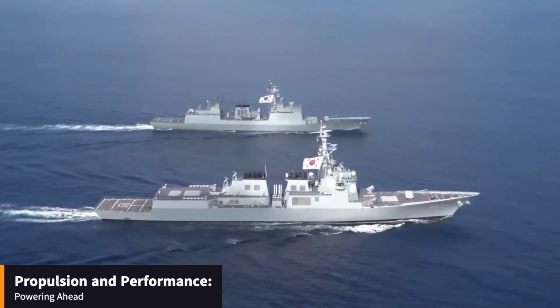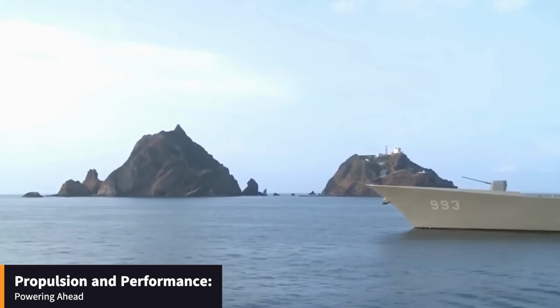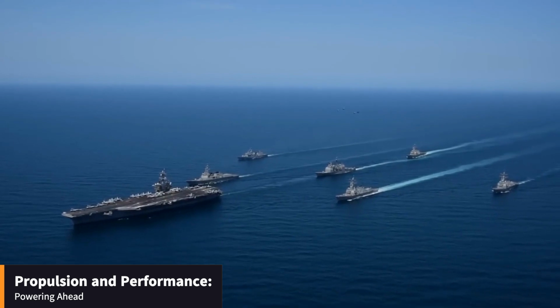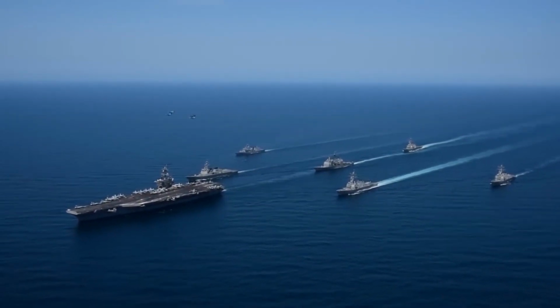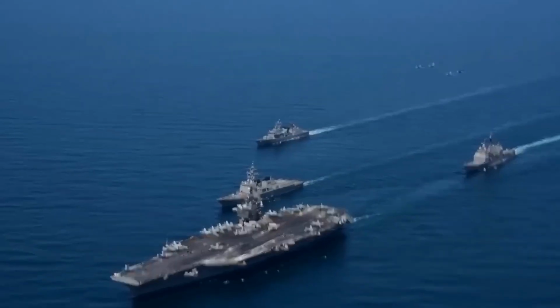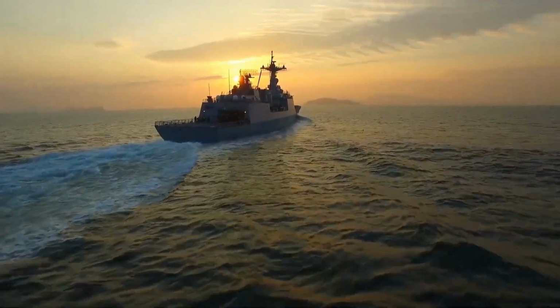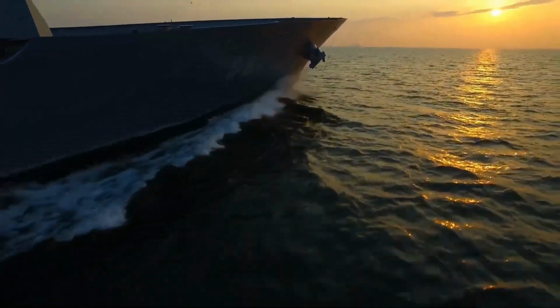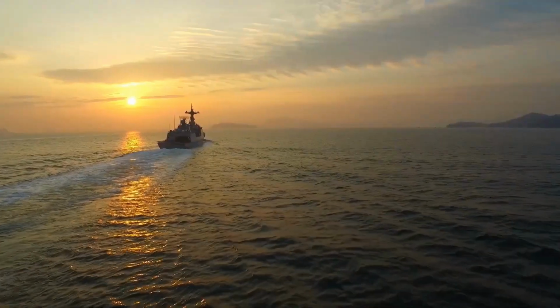Now, what's under the hood? The KDX-2 is powered by a combined gas and gas turbine system, translating to serious speed and efficiency. This powerhouse setup allows the ship to hit speeds upwards of 30 knots. That's faster than a lot of speedboats. Imagine a giant warship moving with the agility of a much smaller vessel. It's like seeing a linebacker sprint like a wide receiver.